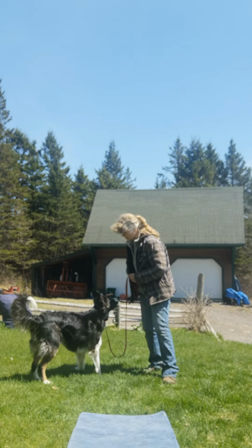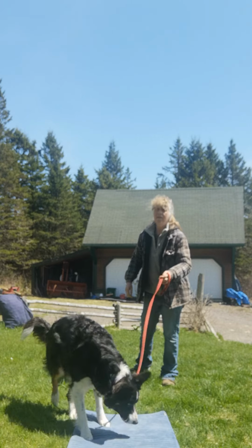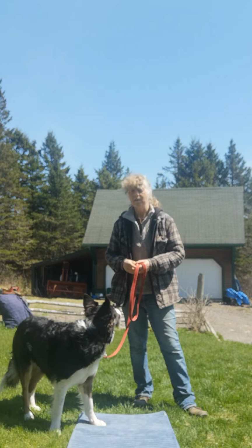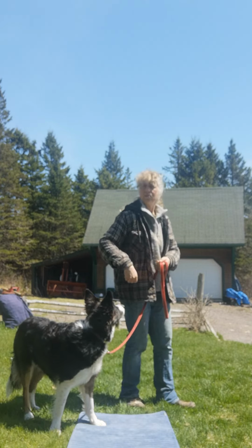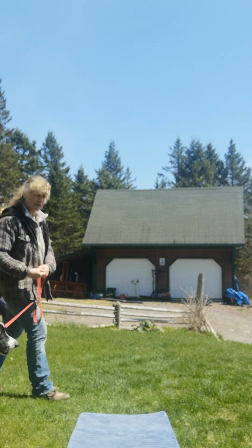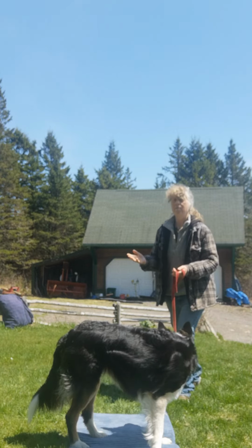Okay, so that's it very rapidly. Go to your place. You could reinforce it by putting the mat somewhere central in your home. Every time your dog walks past it, just flick a treat on. Okay, you don't have to say any words. You just go past that place in your home, flick a treat. Okay, you do that over and over and over again.